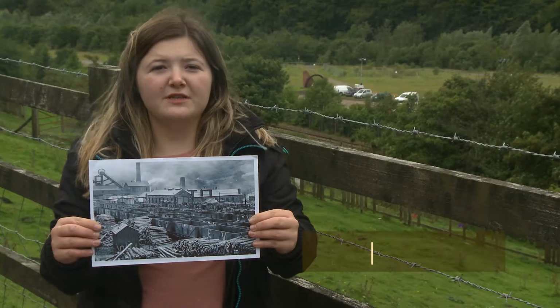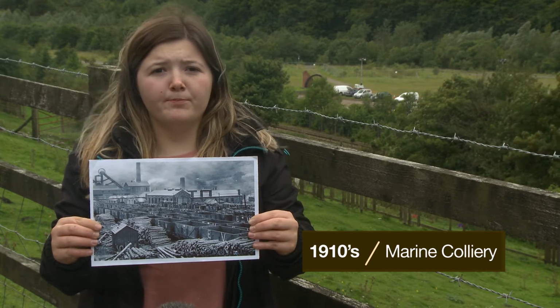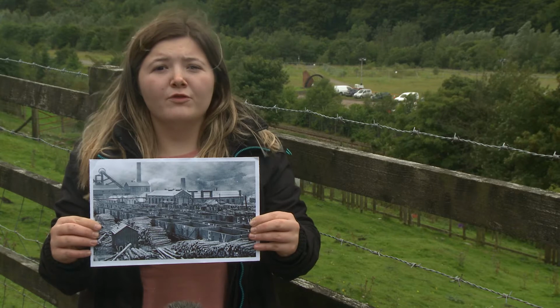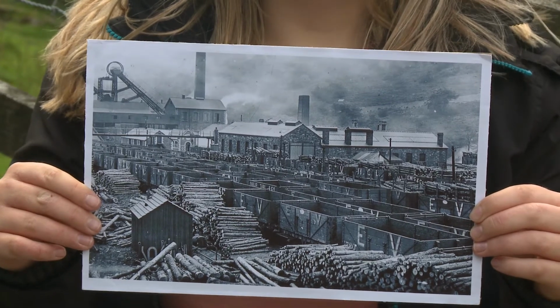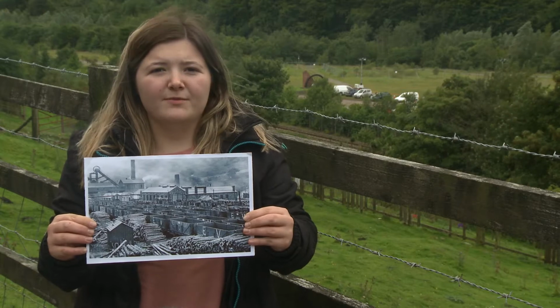This photo shows the very organised scene at the Marine Colliery near the village of Cymru. The colliery was owned by the Ebwy Vale Company, and coal from here and other mines owned by the company was sent to the Royal Navy for their steam-powered ships. Before this could be done, the coal first had to be dug from underground.